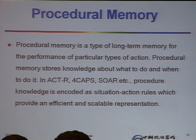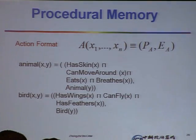And for procedural memory, as I already mentioned, ACT-R and SOAR use the production system. So in our CAM system, we also use the action like this. It looks like a production system. We call this statement an action to describe the procedural memory. The action format looks like this, and it is very close to the production system: the if-then rule. Everybody knows this. If-then is very simple but very powerful. It can represent knowledge and procedure.